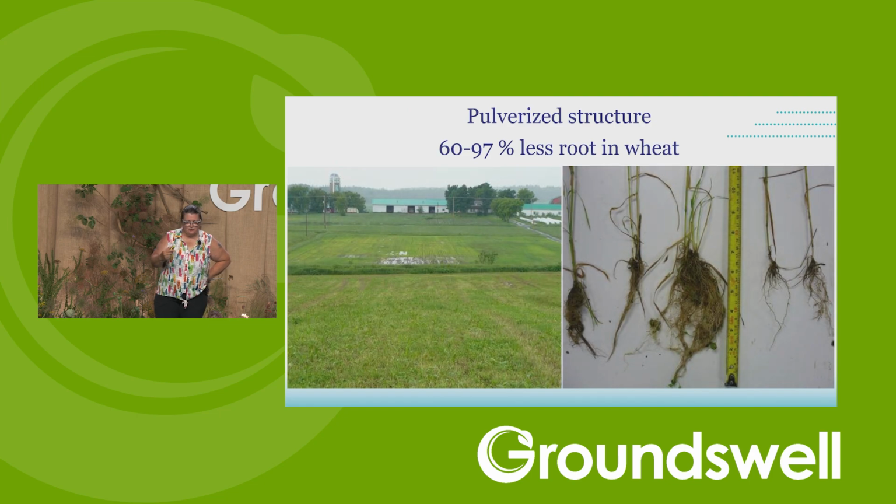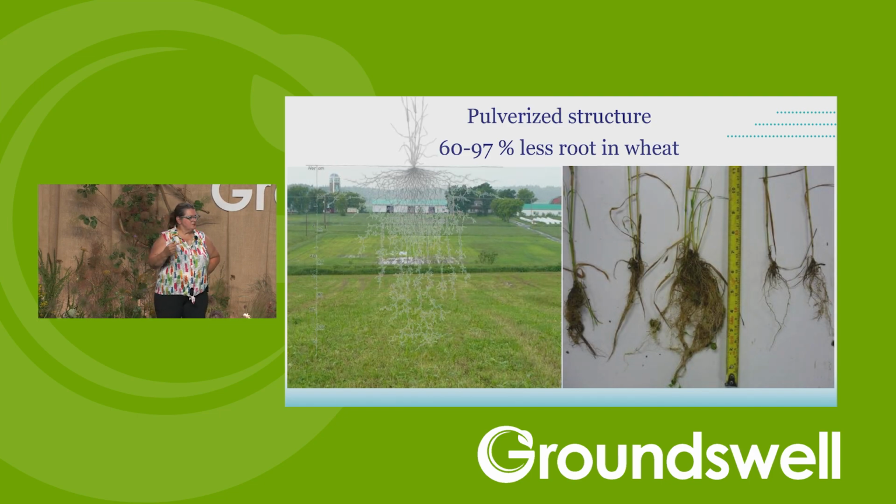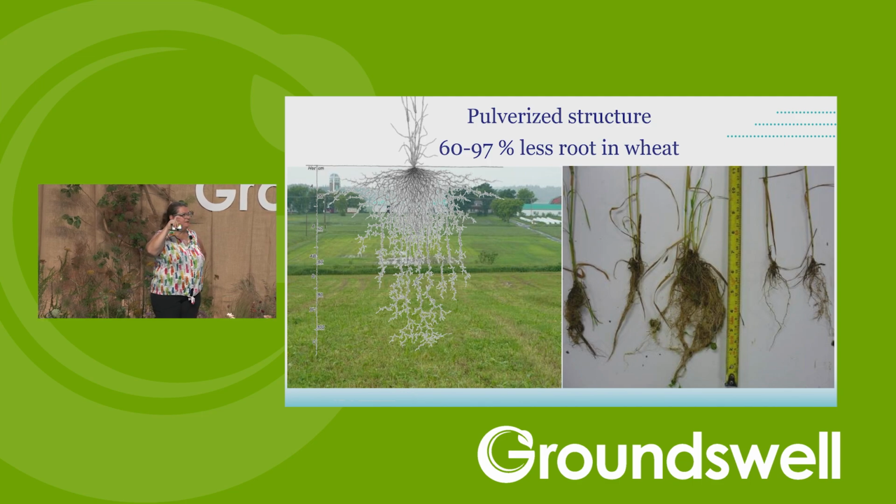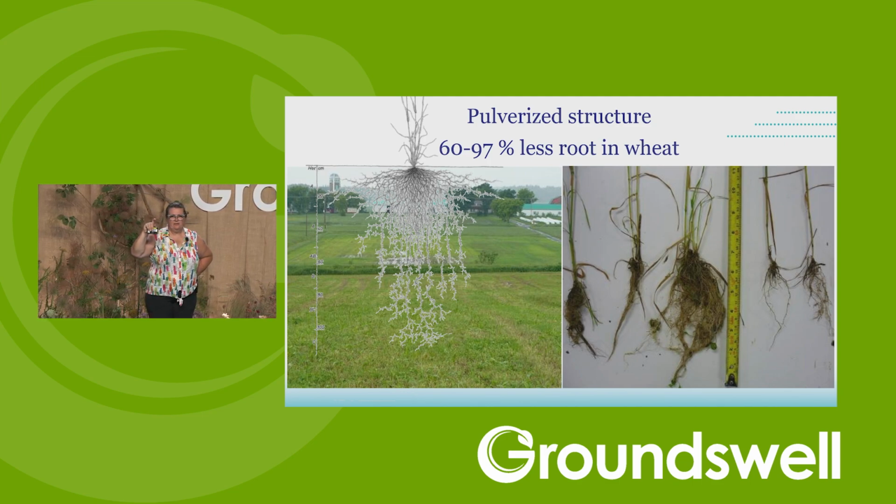And what does soil surface compaction do? Well, it will kill that zone where the germination occurs. And we've seen up to 95% fewer roots in a surface compaction layer.